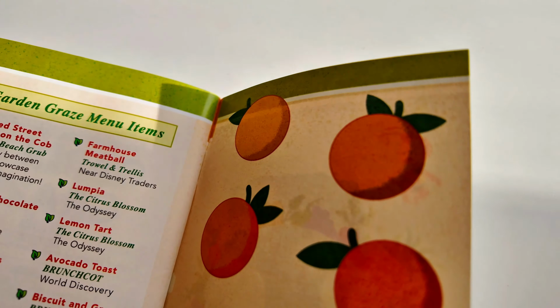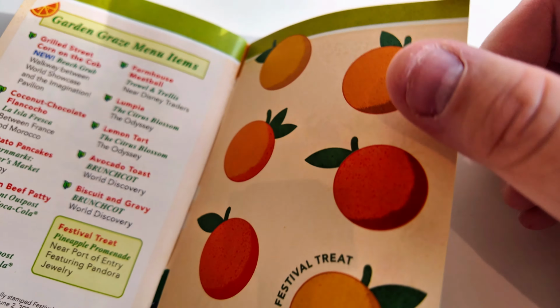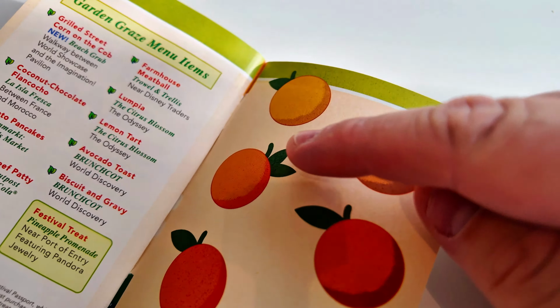Now, there's a place in the back of the book for 5 stamps, and once you've collected all 5 stamps with one of these items over here, then you can take it to the Pineapple Promenade. The Pineapple Promenade is located near the port of entry, and they will give you a festival treat. Those are usually fun to collect, and you get to enjoy some really great food while you're doing it. So just make sure you don't skip these. You can grab these at the front of the park. These are great.